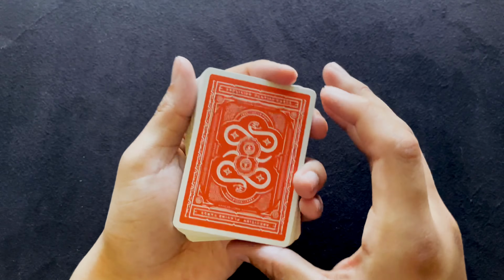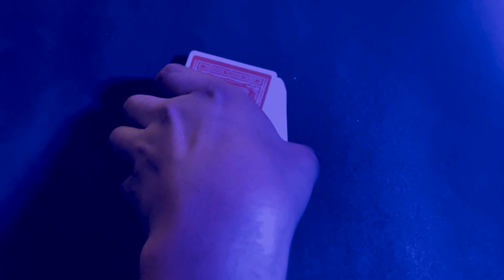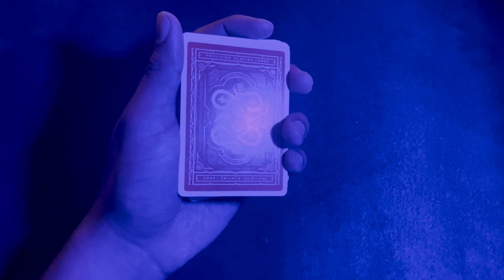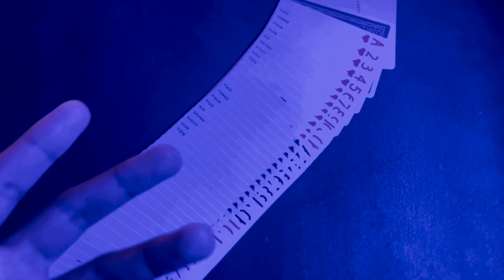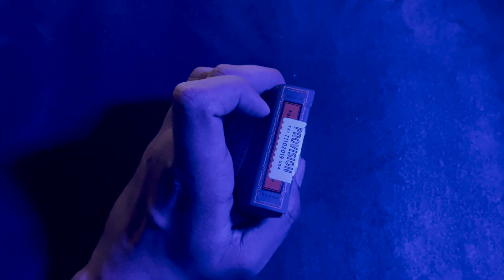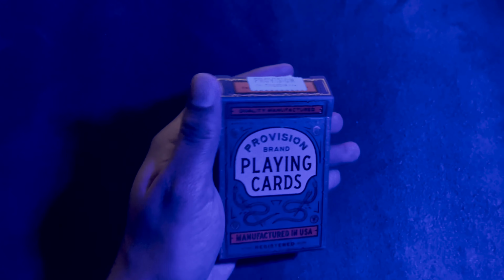They may be orange, but let's go ahead and see if they glow. It appears that they do not glow. What about the faces? Nope. I mean, they have a light glow, but I think that's just on account of them being white. And here is the tuck case. The seal seems to glow. And that is really it.